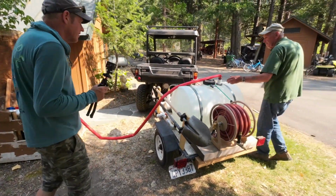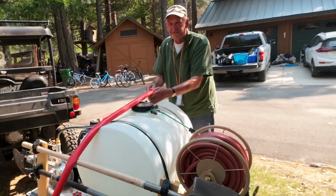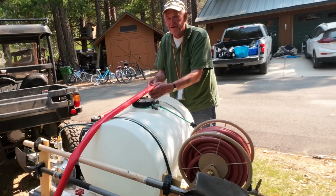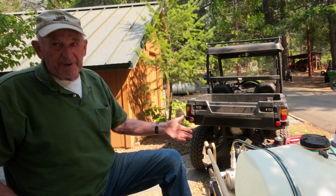This well pumps 45 gallons a minute, so it'd take about 1.5 minutes to fill it if it was empty. Somebody might look at this and say, why didn't you get a gas pump? Well, I had the generator. I've got the generator already. I'm an electrician and I like electrical motors.